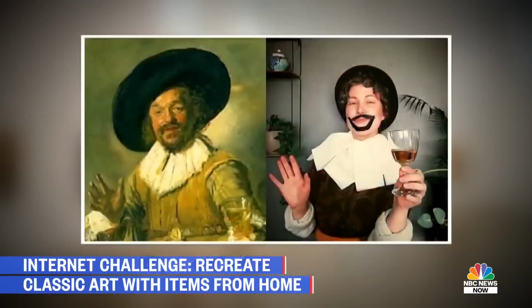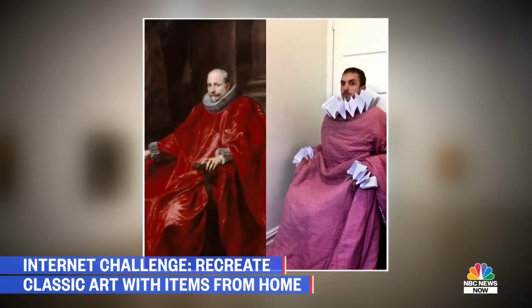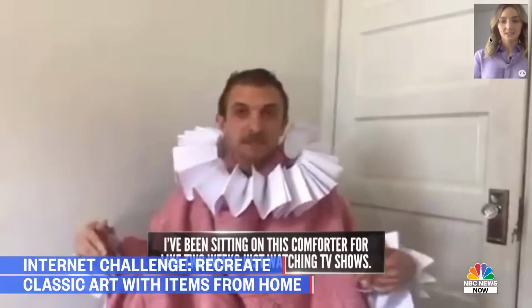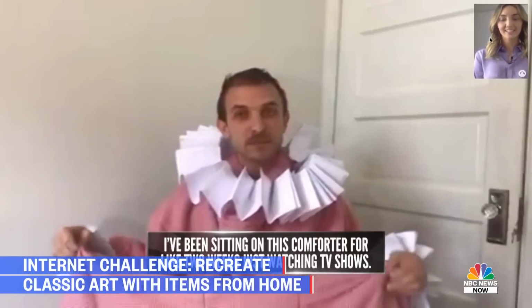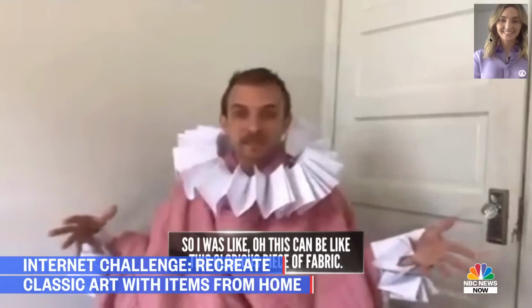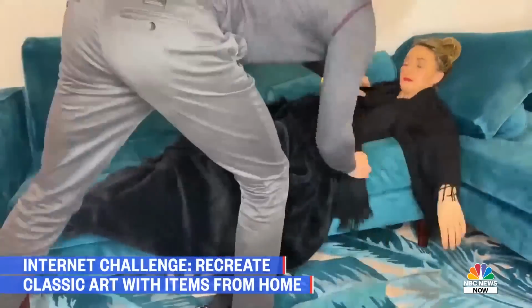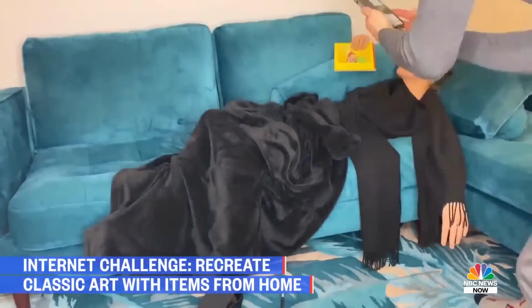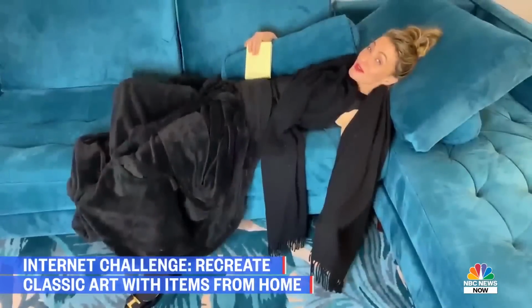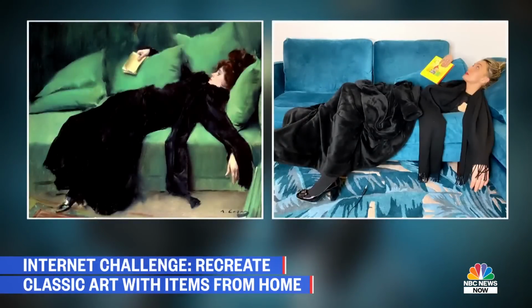With the shop shut and nowhere to go, there's no choice but to use what you can find around the house. Because I've been sitting on this comforter for like 2 weeks, just watching TV shows. So I was like, oh, this can be like this glorious piece of fabric. Which is not to say it's easy. So it took me about 2 hours to recreate this, but I work from home now, so I have time.